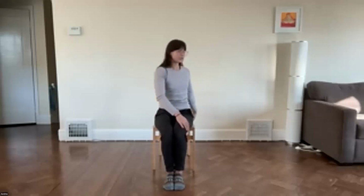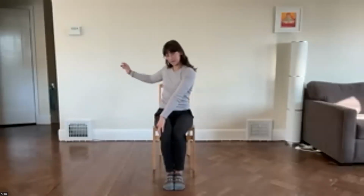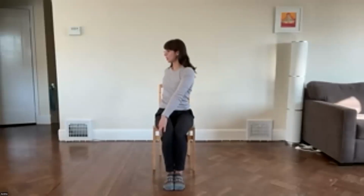And come to center. Same idea, keeping those legs nice and active. Twist the other way. Right hand goes outside of the left leg. Left hand goes to the chair. You're rotating. Keeping those legs together or magnetized towards each other. Jaws relaxed, smooth breath.